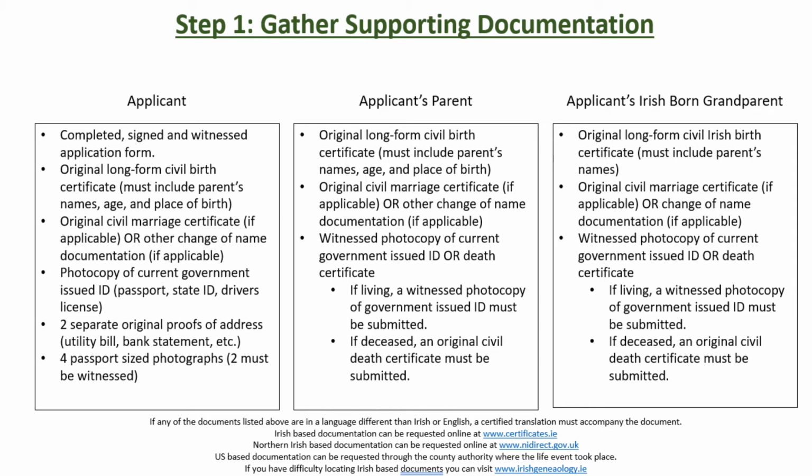The most common type of FBR applicants are those applying on the basis of a grandparent being born in Ireland. As you can see on the screen, there are 3 sets of documents you will need to submit: documents relating to the applicant, linking parent, and grandparent born in Ireland. Again, we stress the importance of sending all the documents listed for your applicant category.